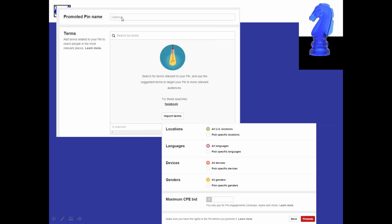Now, when you do promoted pins, it's going to give you a name for your campaign, and it's also going to suggest some terms. So if you're promoting a certain page on your website, and we'll take recipes as that example, anything that's text worthy on that page that you're going to drive traffic to, it's going to pull in search terms from there as suggested ones. So if you had waffles and bananas and strawberries and maple syrup, it would automatically pull those terms in for advertising purposes, but you can also add your own.